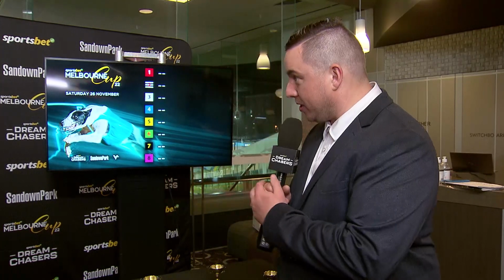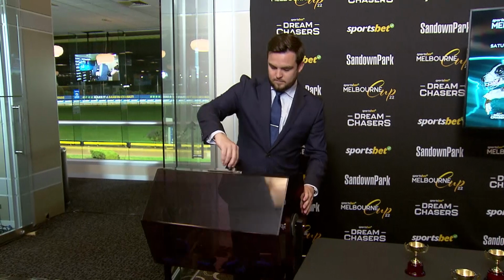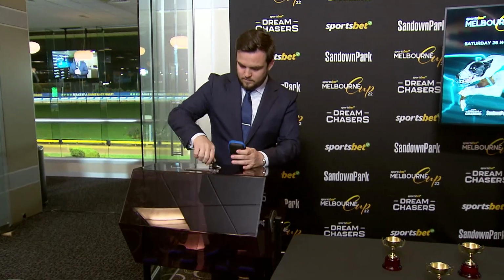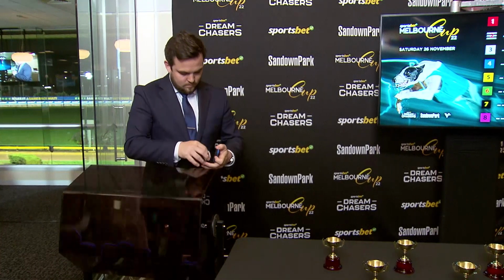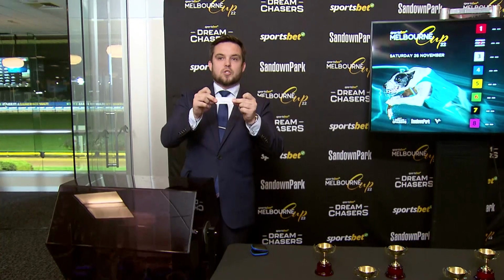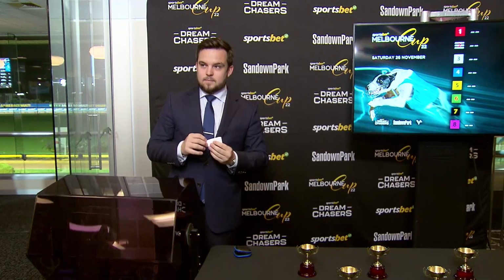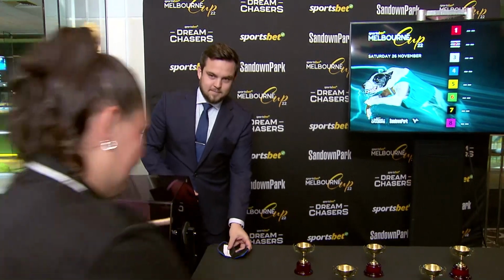This box draw, in accordance with local rule number 54, they have been given clearance to do it this way, and we'll ask our steward to spin the wheel. They're going to pick out one of these cases which will have a name. That name then comes forward to pick up a trophy. For the handlers and all the connections, once you pick up your trophy, please show it to the camera. Titan Blazer, and the important role for Beck Gibbons, winning his heat tonight from box number 1.